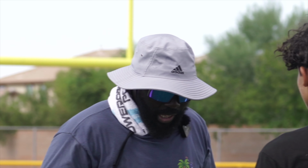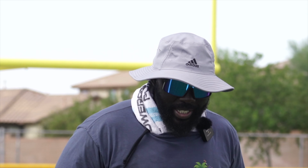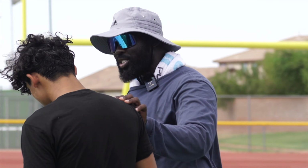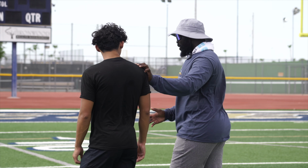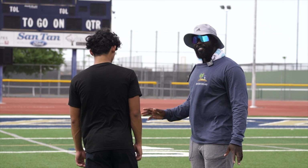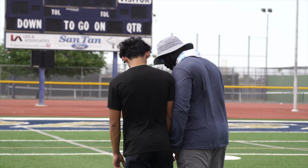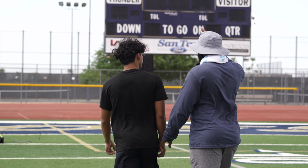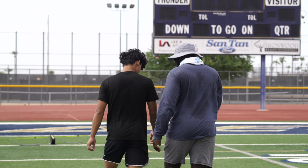If our technique is clean, we're moving our feet, using our hands, kick stepping. So now we're here, we're using our hands. Now we get into that in phase, right? About 12 to 15-ish yards is when we really get in phase with the receiver. Phase is when I'm right here, hip to hip with him, and I'm running, right? He's ready to run a fade. I'm running with him right here on this hip, right?